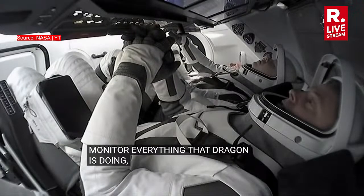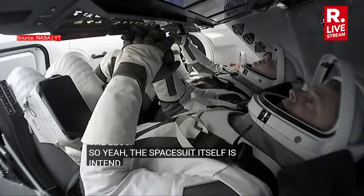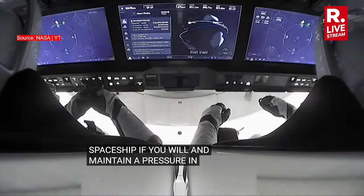So yeah, the spacesuit itself is intended to act as a mini spaceship, if you will, as once the visors are closed, it is able to maintain a pressure in the unlikely event of a depressurization event for Dragon.